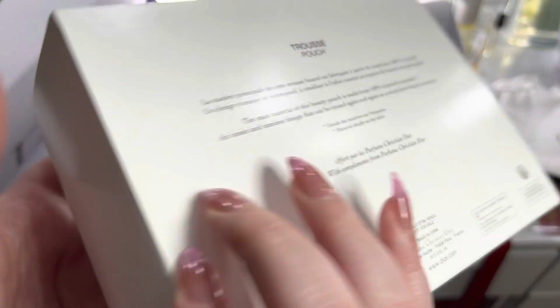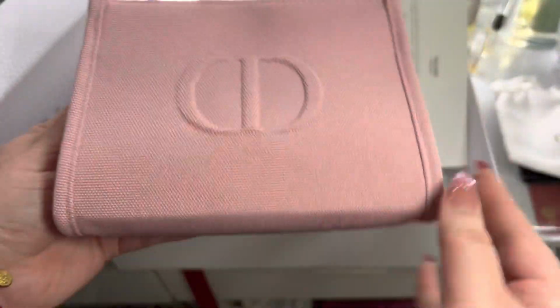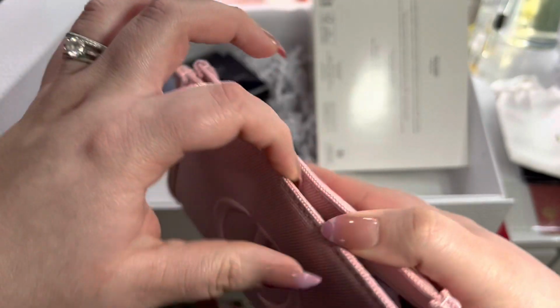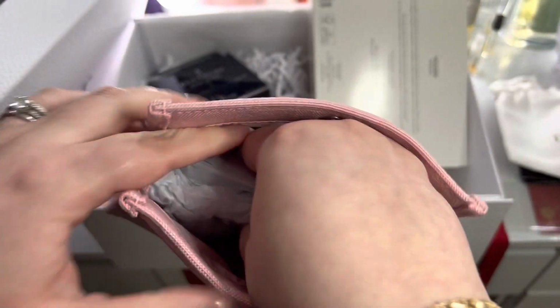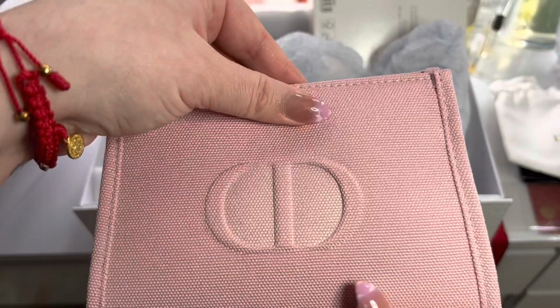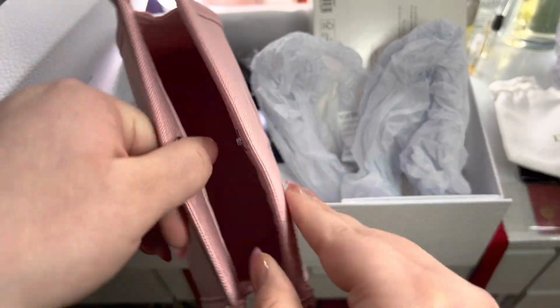So the packaging looks like this. And it's a really, really gorgeous little pouch. Look at that. Gorgeous, cute little pouch. So I was pretty excited to grab this. I know there's a lot of promotions going on right now with multiple things. But it has a little flap here, and you open it up. And it's a really, really cute makeup bag. It's just really nice to put some makeup in here, like your essentials, and put it on your bag.